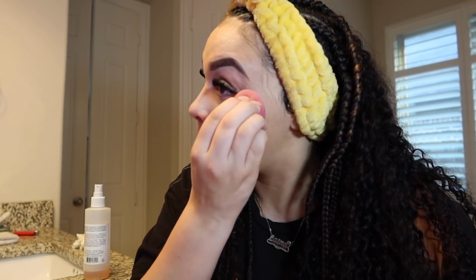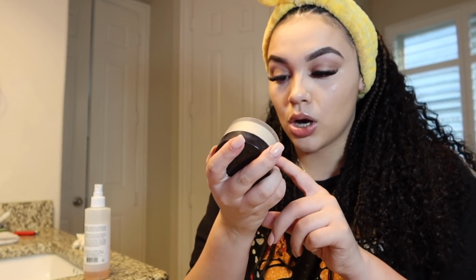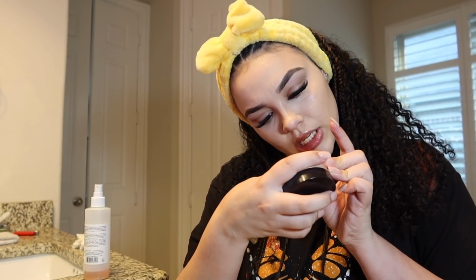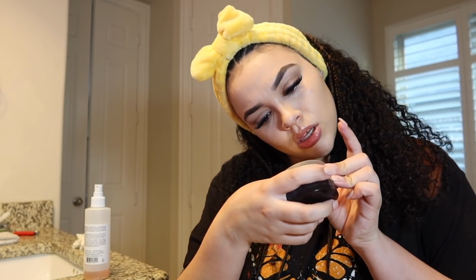All right, I might have to turn this down because it's kind of making me look white. So you just really blend that in. And then what I'm gonna do is, this is translucent powder. It's called Laura Mercy, and it's really a setting powder. I don't know what shade this is. I think it's all the same shade. I don't know, what's the difference?